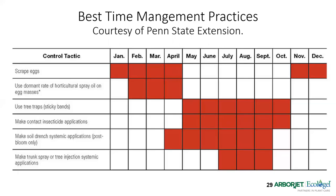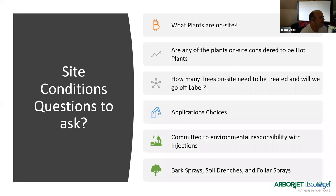Great. So, site conditions: these are questions you're going to ask yourself when you're coming out on the property. What plants are on site? Are any of these plants going to be considered hot plants, as Brian and I talked about? How many trees on site need to be treated? And will I be going off label if I'm doing some of the application choices that are out there? If you're using injections, you're definitely being environmentally responsible and you don't have any label limits with that, which is key. And then you have your bark spray, soil drenches, and foliar sprays that we can talk about.